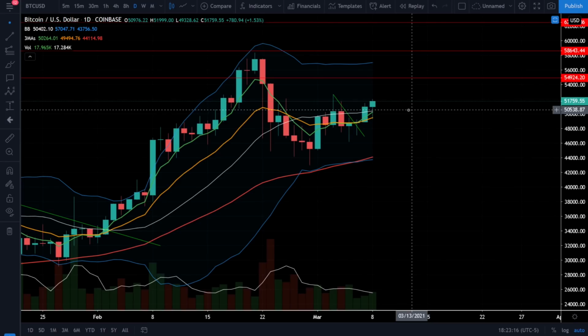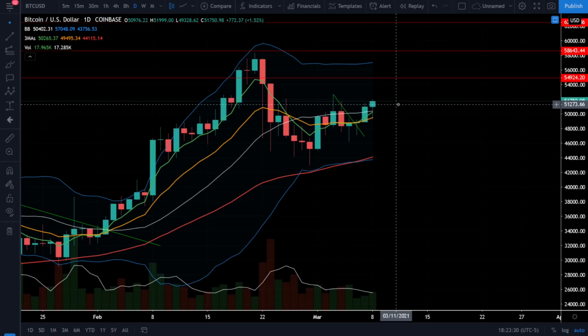Remember that Bitcoin is also a speculative investment, so if people are buying into Bitcoin, they're also very likely buying into the stock market, and we're not seeing market participants running for the hills quite yet. So right now, this is a bullish indication for Bitcoin as well as the stock market.